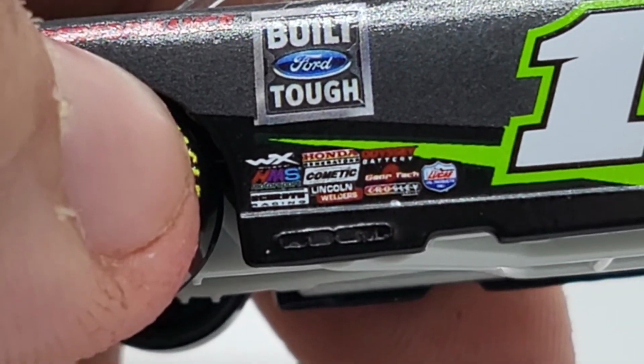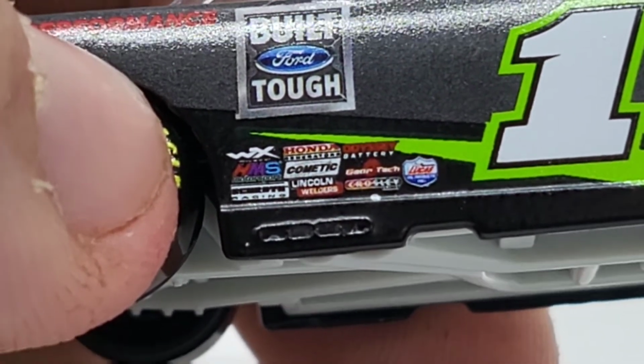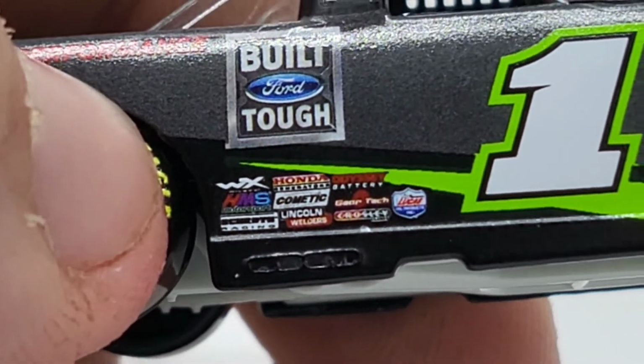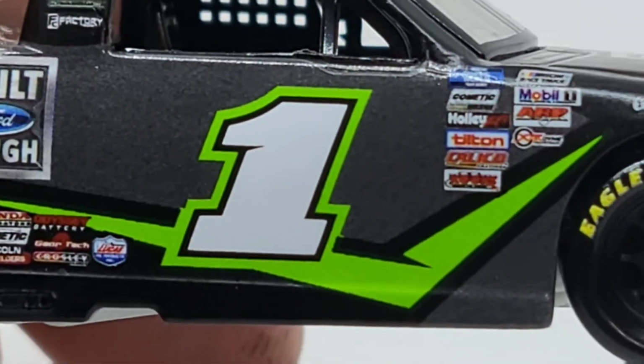WX, I believe. Honda something. Gear Tech. Lincoln Welders. Comedic, however you want to say that. Lucas Oil there. And there's a few more I can't really read.